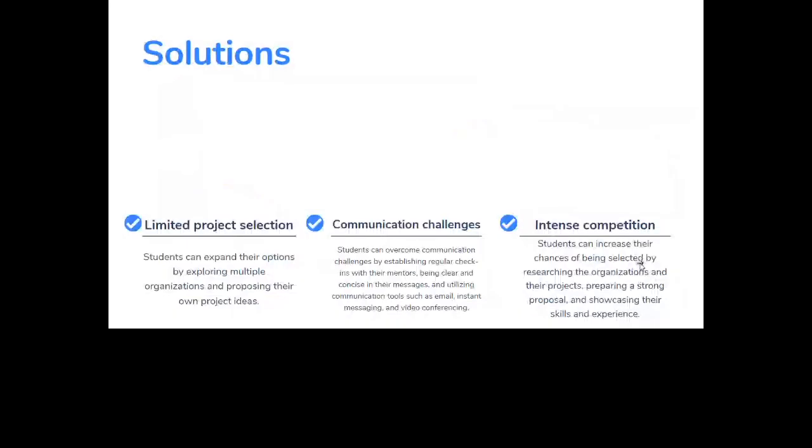Solutions. Limited project selection: students can expand their options by exploring multiple organizations and proposing their own project ideas. There were multiple organizations which help students with their respective projects and their selections. Students need to propose their ideas to those organizations and they will be selected.